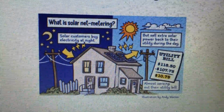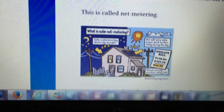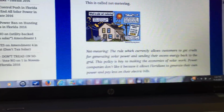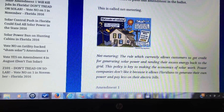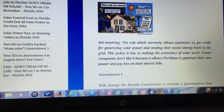In most states, people who have solar panels actually produce more than they consume, and therefore they wind up getting a check in the mail rather than having to pay a bill. Because remember, the power that you're not using goes back to the electric company, back to the grid, and they sell it to other people. So this is what they're trying to get rid of.